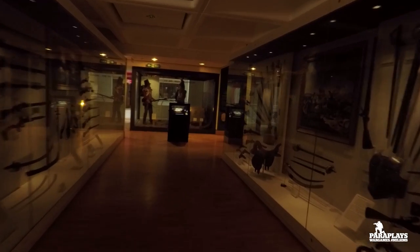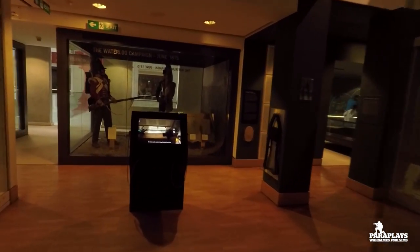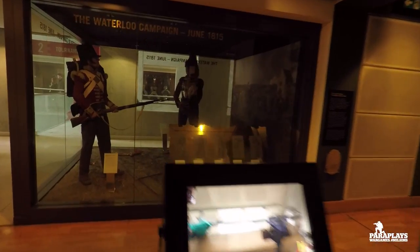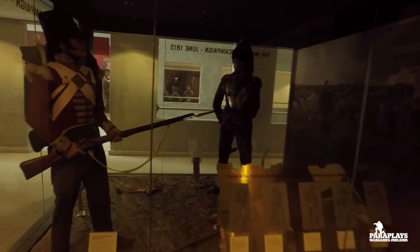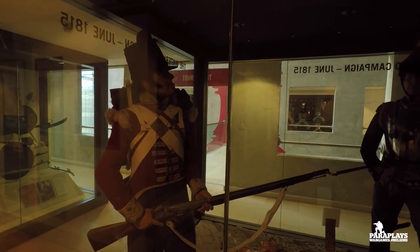Right, so down here there's a little bit of redcoat stuff. There is actually a whole exhibition on it, so my friend who's called Red, who's into all this stuff, it might be worth you popping down and having a look at this stuff at some point. There certainly is quite a lot for you to learn if you're interested in all this sort of stuff.